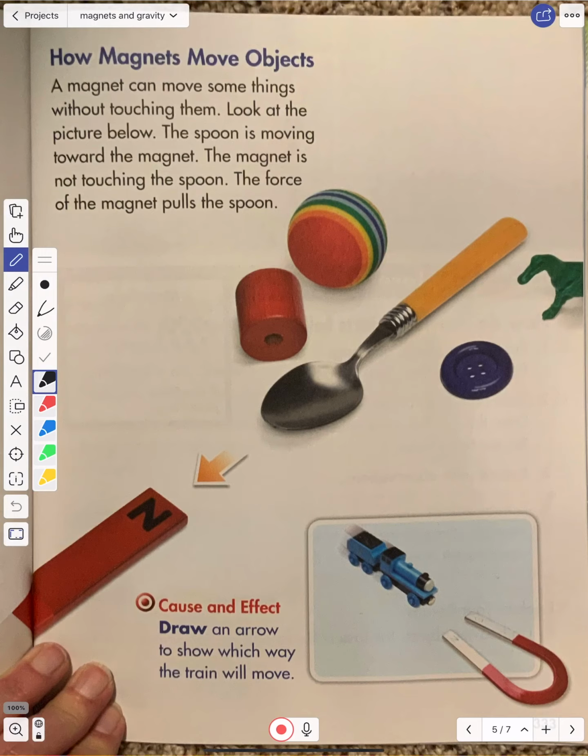And here's some cause and effect again. Draw an arrow to show which way the train will move. Now that train does have the magnetic end on it, so of course it is going to move toward the magnet.